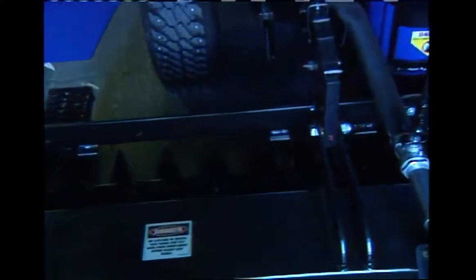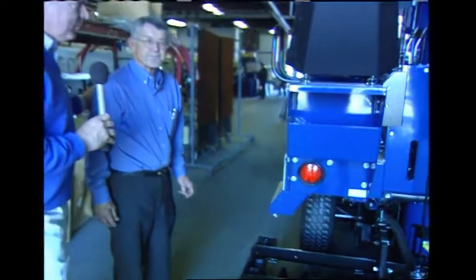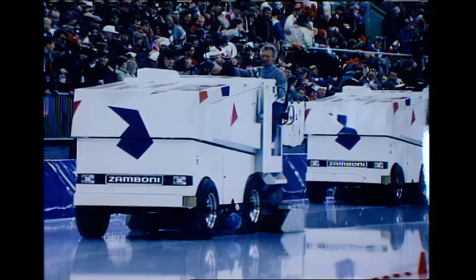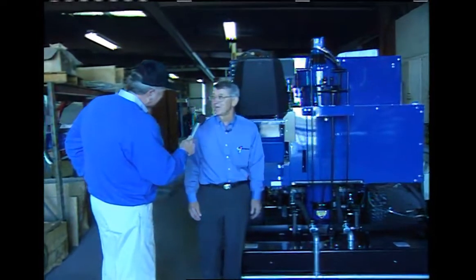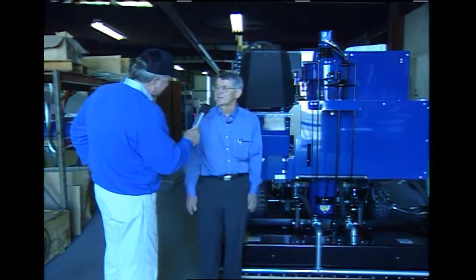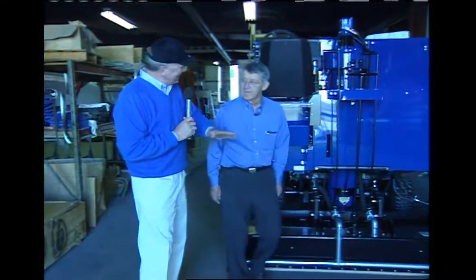Now, how many of these machines have you made since your dad first started mass producing them back in 1949? Well, we've got close to 6,500 machines around the world, and we figured something close to 60 countries. Really? Yeah, they've gone every place where they have skating, and they need to have something to do the job. So, because you have the patent on it, any kind of an ice machine is a Zamboni.